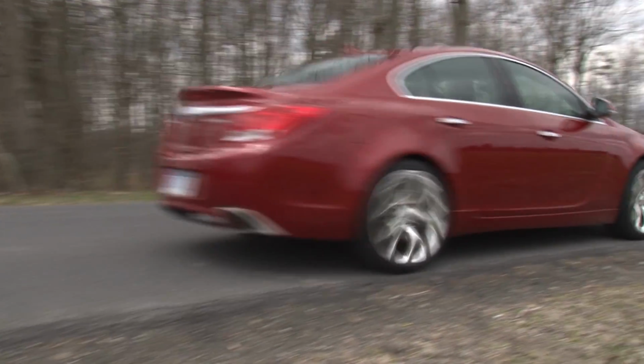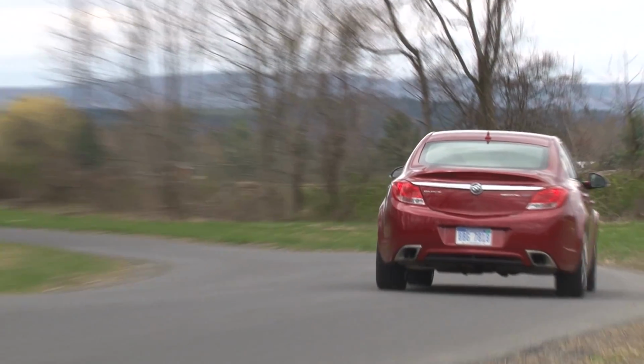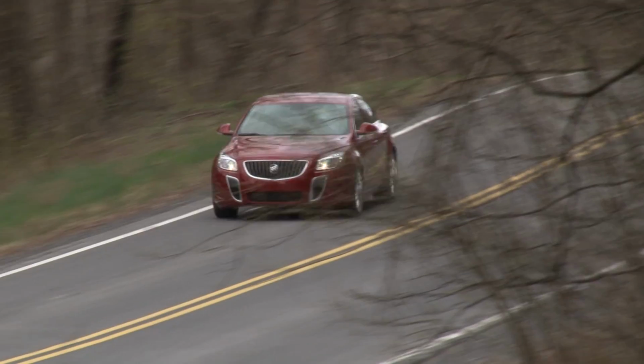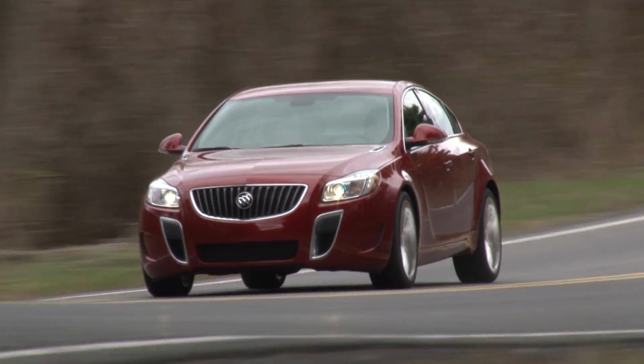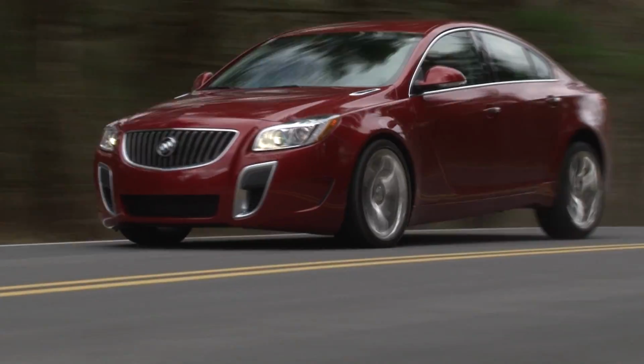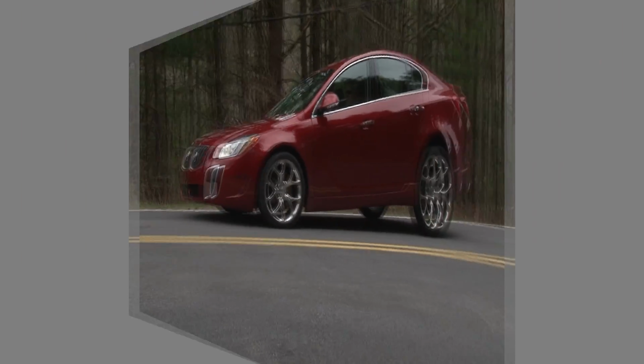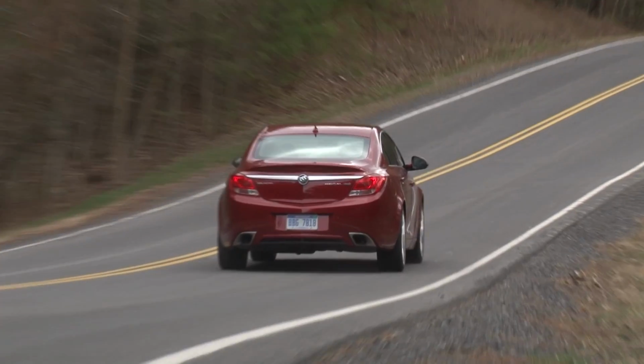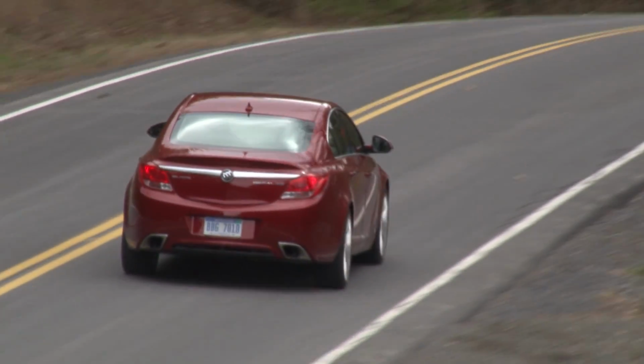It does take a moment of hesitation after mashing the gas pedal before the turbo and automatic get their act together, but once they do, it's off to the races. This Regal's 0 to 60 time of 6.7 seconds is really secondary to the deep well of torque that's available for passing maneuvers and other displays of might.